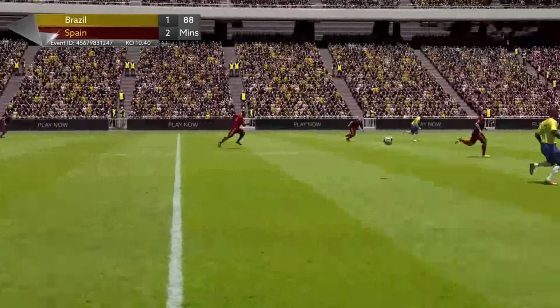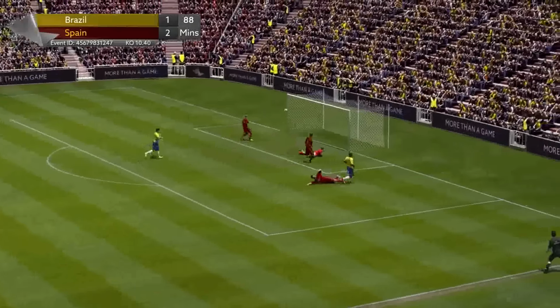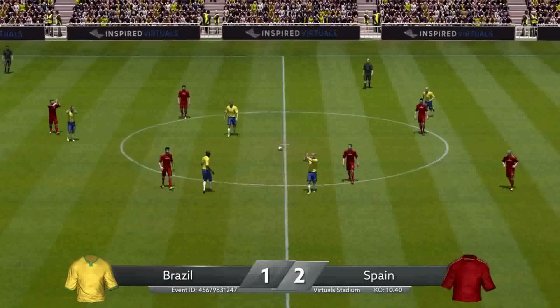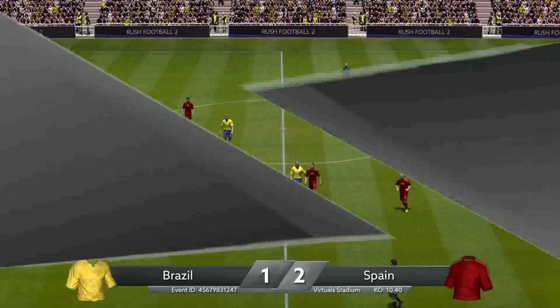No free kick is going to be given. And Brazil have a chance of a raid here down the right hand side. Goes alone. Oh, whisker away. And in the end, Spain prevail by 2-1 over Brazil.